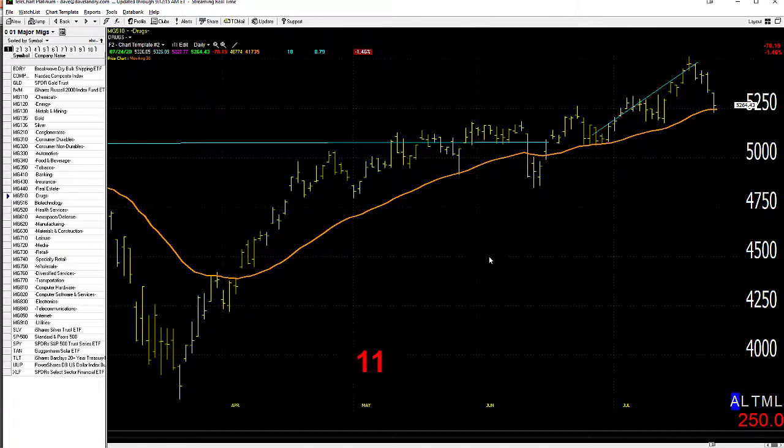So what do we do? Well, I still think it's worthwhile following along in these areas that have been trending higher. And that's what a good little trend follower does.